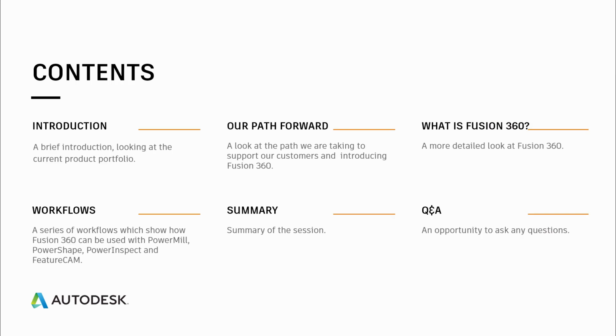Now for today's presentation, we'll begin with a brief introduction including looking at the current product portfolio. We will then look at the path we are taking to support our customers and introducing Fusion 360. We'll move on to a more detailed look at Fusion 360, followed by a series of workflows which show how Fusion 360 can be used with PowerMill, PowerShape, PowerInspect and FeatureCAM. We'll then finish with a session summary and some time for questions at the end.